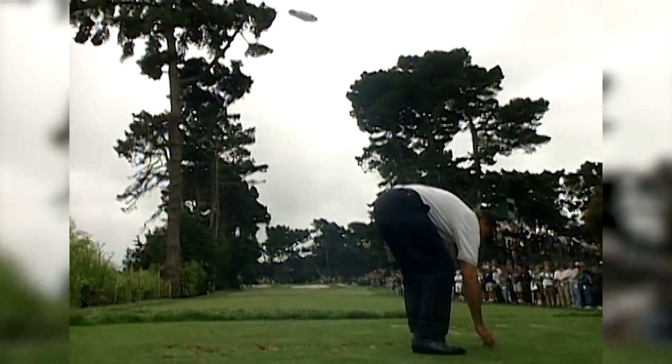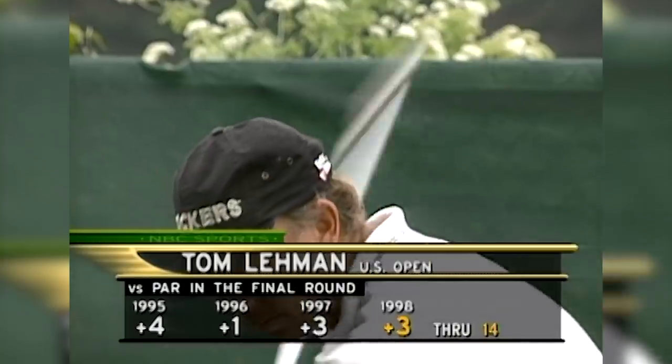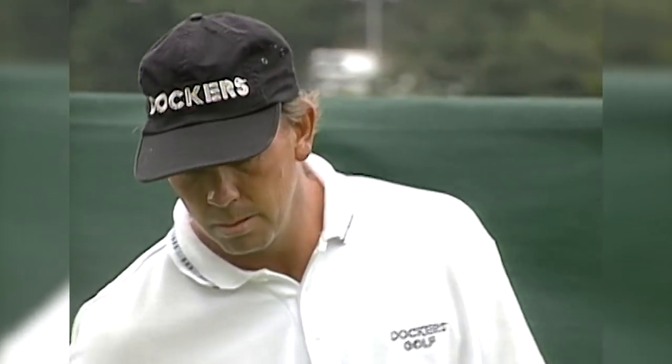Lehman next to play, and Roger, I would think tough for him now. Yeah, making his job even more difficult is the next three holes, the hole locations are all on the right, with the wind from the right, and that's a very tough place for Tom to get at. And we see Tom Lehman in the past four years when he's had a chance to win the Open, over par in the last nine holes every time, three over today.